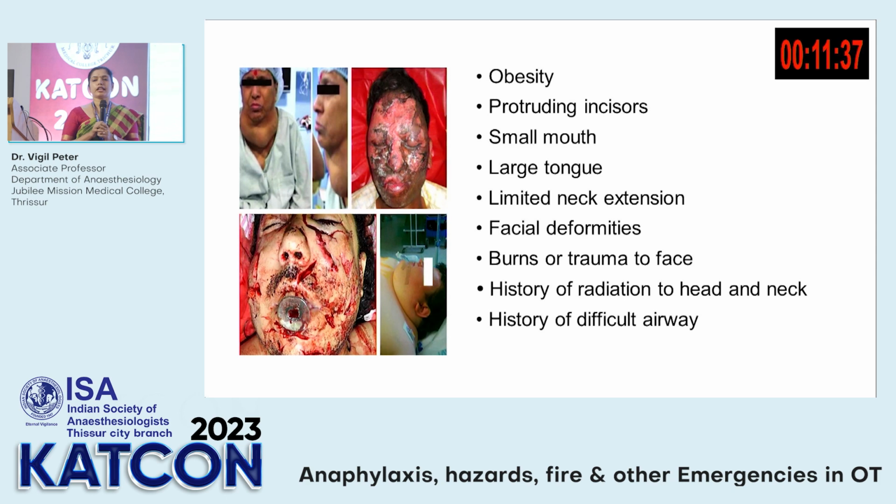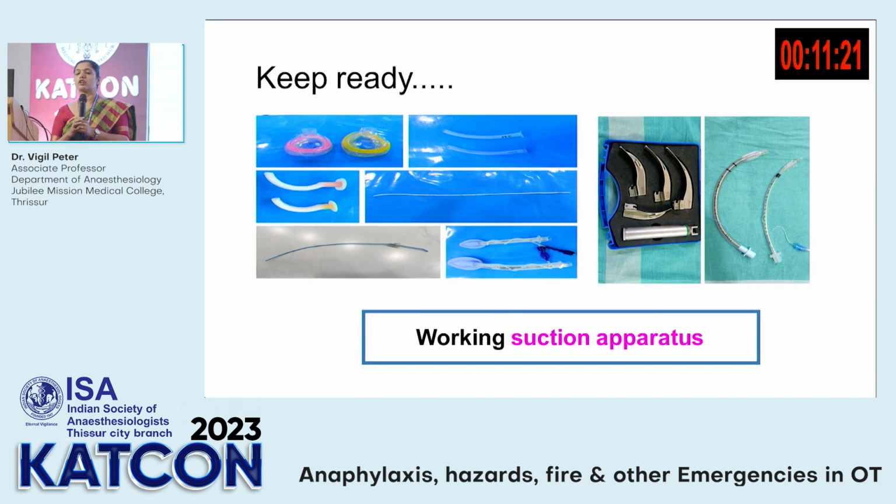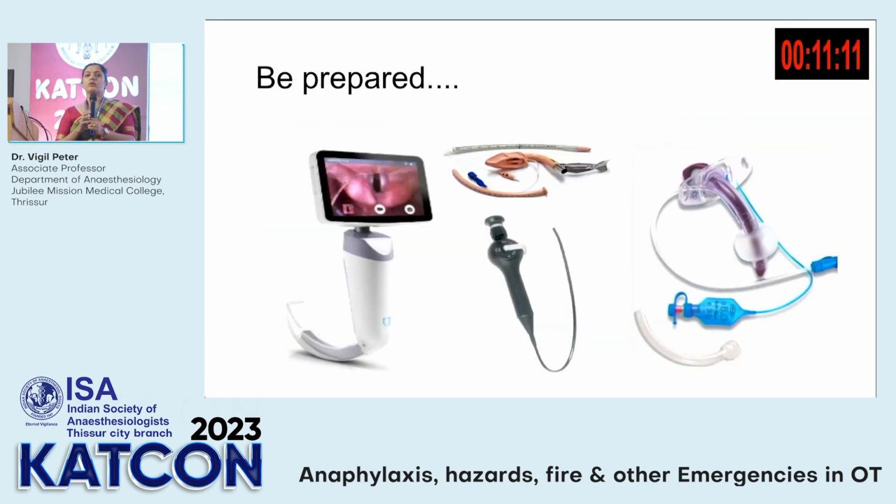Here again, be ready with your basic airway gadgets. In addition to that, you must have a working suction apparatus. And sometimes more advanced gadgets, that is the video laryngoscope, intubating LMAs or the fiber optic bronchoscopes might be used. And rarely the tracheostomy might have to be done. So be prepared. Now, laryngospasm, that is the closure of the vocal cords resulting in partial or complete obstruction.